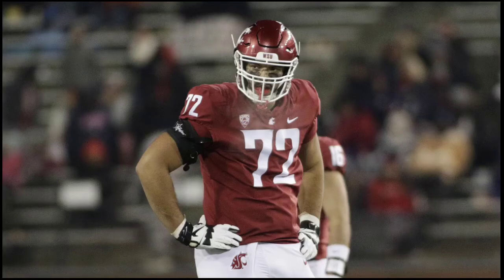In terms of his NFL comparison, he's been compared to Daron Payne of the Washington Football Team. You know, definitely a player with some potential for sure. Maybe someone to keep an eye on.